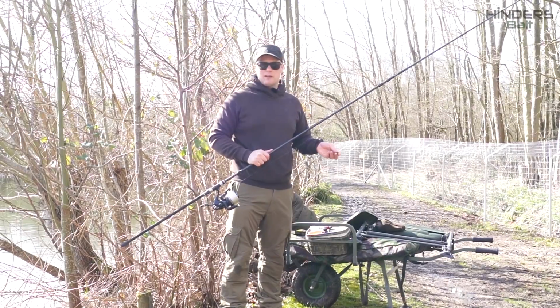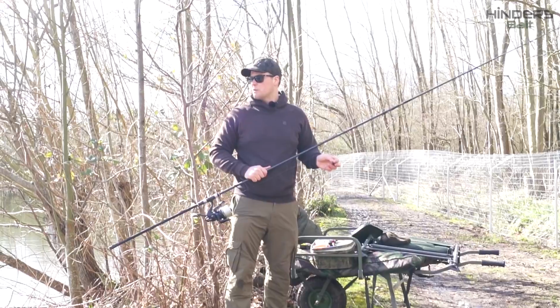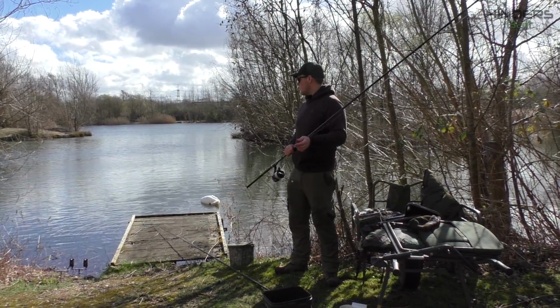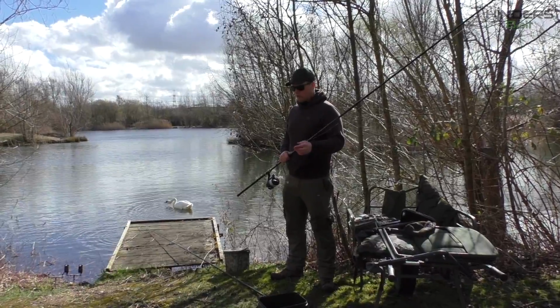The line has dried up in that swim, so I figure it's time for a move. On day tickets like this, that's a prime thing to be doing. You have to keep moving, you have to keep one step ahead and try and work out where the fish are. Like I say, it's gone quiet, no liners, so it's time to move.